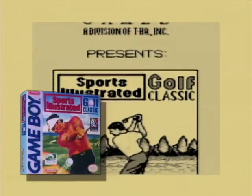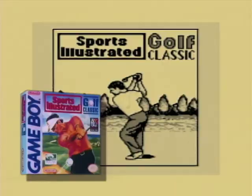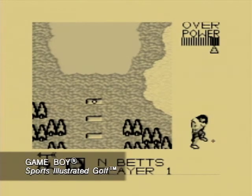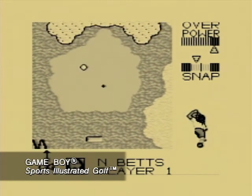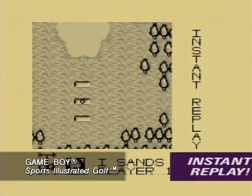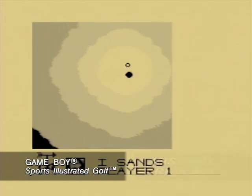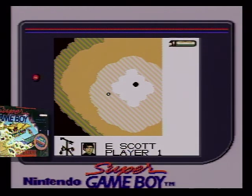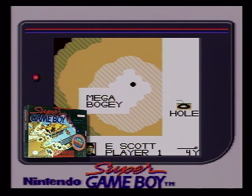The Nintendo Sports Series brings you Sports Illustrated Golf Classic for your Game Boy. Choose from 4 different golfers in 2 different courses and difficulty modes to design a game that suits you to a T. The password feature lets you pick up where you left off, plus there's instant replay. Get in 18 holes wherever you are with your Game Boy. Now play Game Boy games in color on your TV with the Super Game Boy accessory for your Super NES.